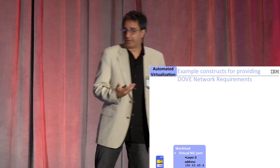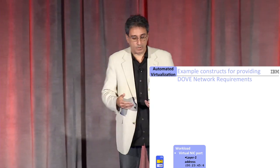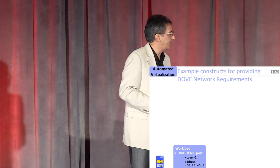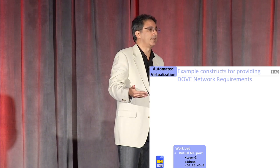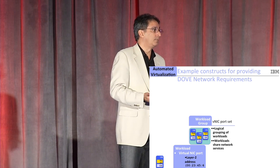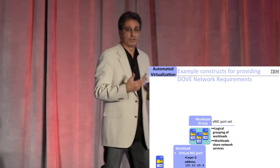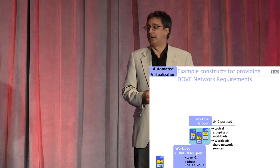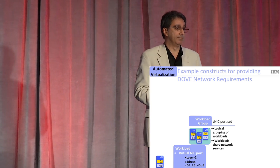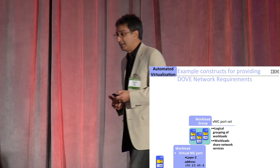So what are some of the requirements for this virtualization piece? Well, one is to be able to take a virtual machine and identify the set of ports that it has, give them an identity, create a group. So there might be a group of these that you're going to do load balancing across because they're all doing the exact same job. They can be placed in the same VLAN.